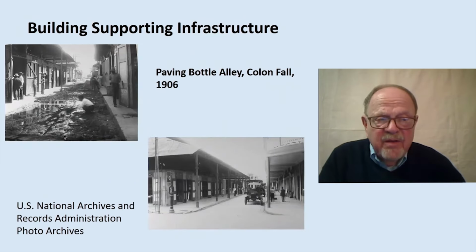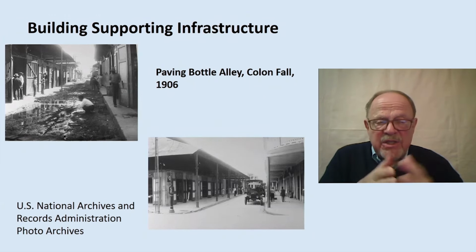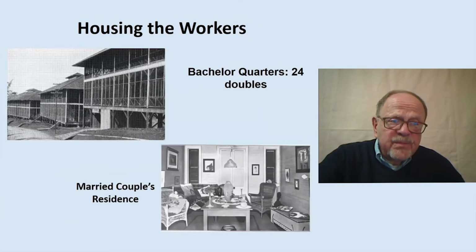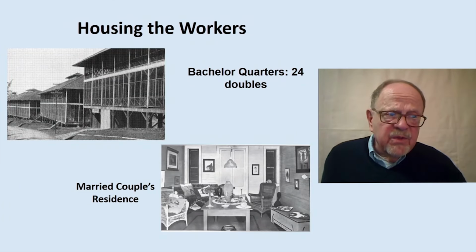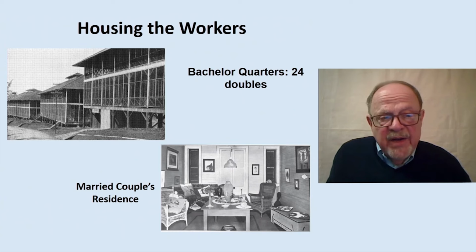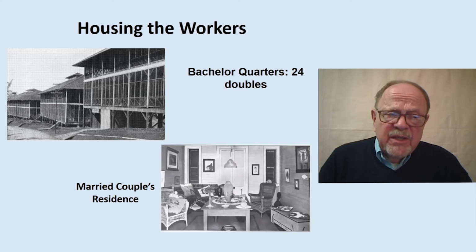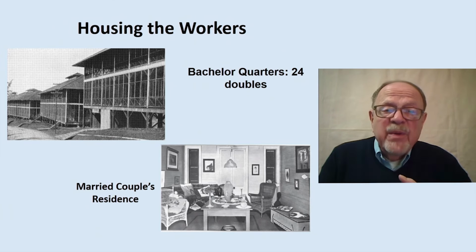Part of the environmental investments involved providing a piped clean water system, paving the alleys to get rid of standing water in the city of Colón, which is the primary construction center, and providing housing for the workers, good quality housing. So housing for the bachelor workers is shown on the slide on the upper left. You can see it screened. That's another mosquito fighting action. Housing for married workers was also provided. It's interesting that the employers at the time encouraged their professional workers to be married and to bring their families to Panama because it was safe and because management was convinced that they'd get more productivity from happier workers.